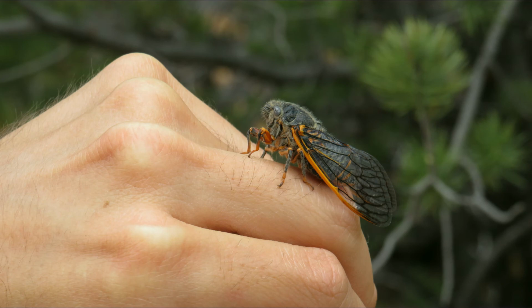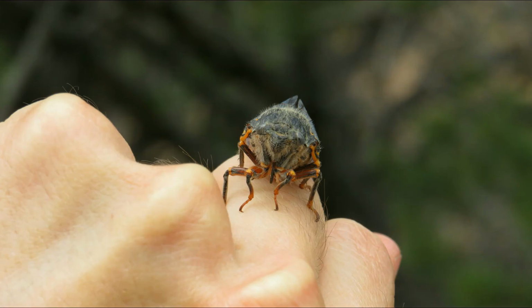But while the most famous cicadas to most people are the 13 or 17 year cycle cicadas that you find in the eastern US, most areas of the world have at least one, usually several species of annual, often called dog day cicadas, that you have a generation come out every single year, and they are an extremely important food source for a lot of the wildlife in the areas that they live.